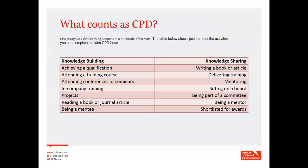In essence, as long as it's relevant to the practice of internal communication and you can demonstrate a level of learning and reflection, you can probably count it as CPD.